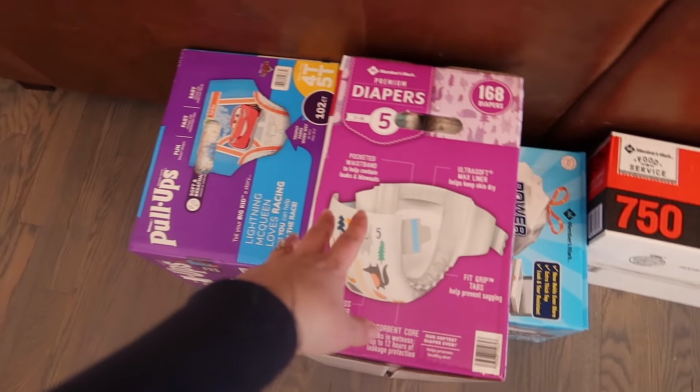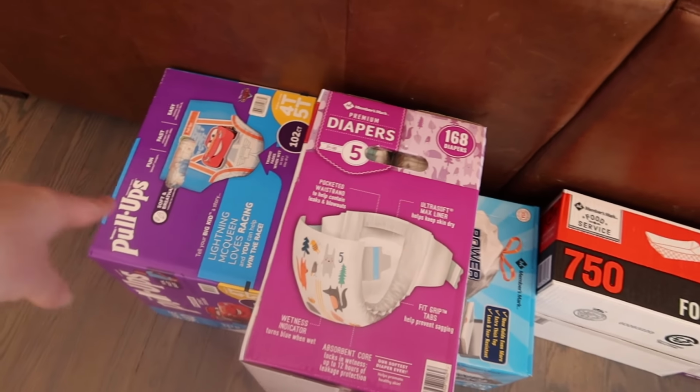We got a box of pull-ups and diapers for the baby, toddler, baby. Although one other way I've been saving money is I do have a stash of cloth diapers that I don't use all the time. We struggle with leaking cloth diapers and stinky cloth diapers, even though I've tried to strip them. I don't know what I'm doing wrong.